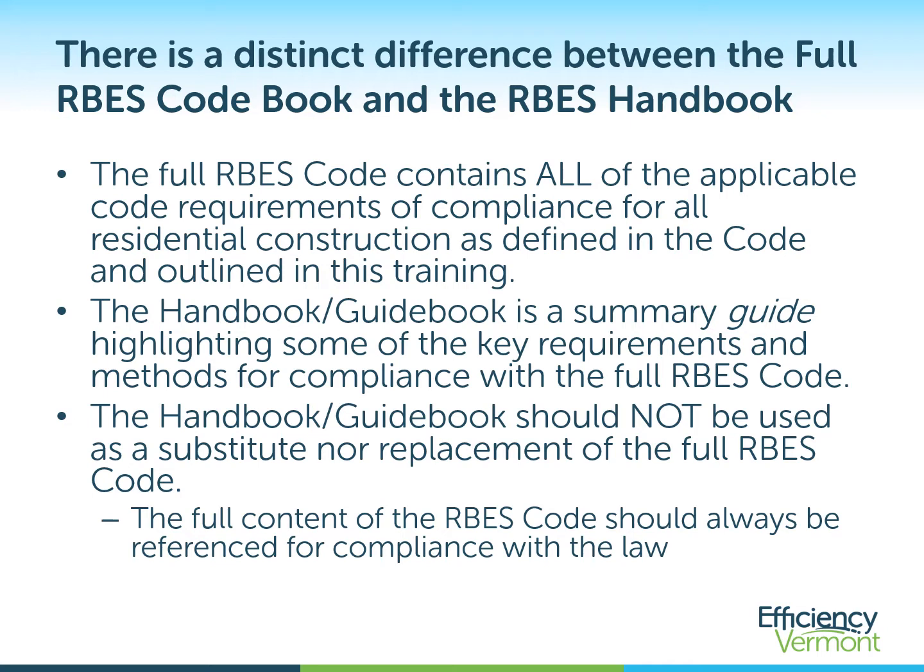The handbook or guidebook is a summary guide that highlights the key requirements and methods for compliance of the code, and is meant as a way to summarize and provide content to implement the full rule of the code. The guidebook or handbook should not be used as a substitute or replacement of the full RBES code.